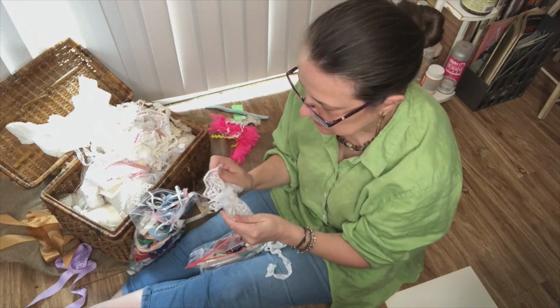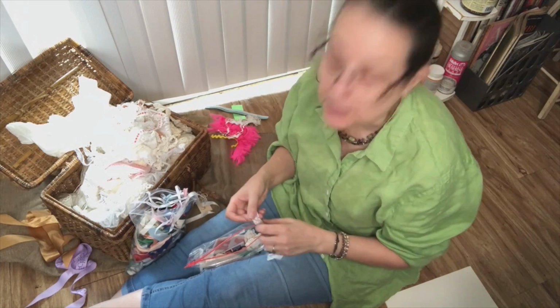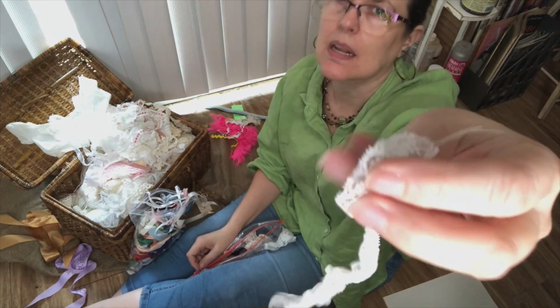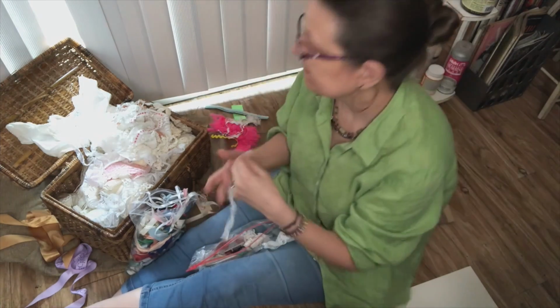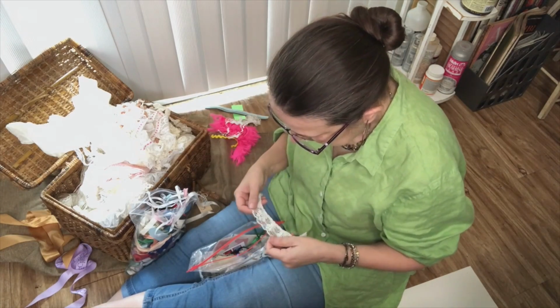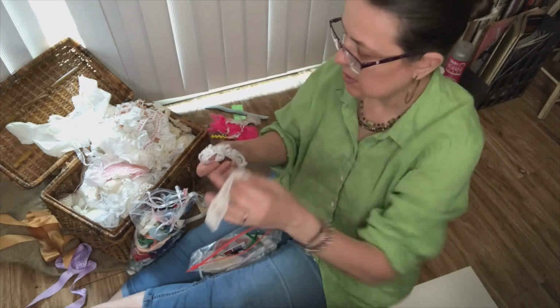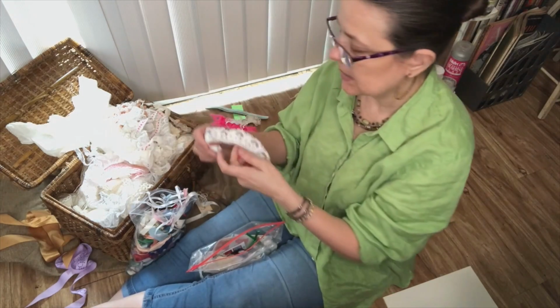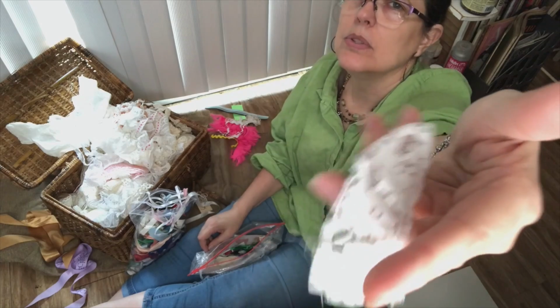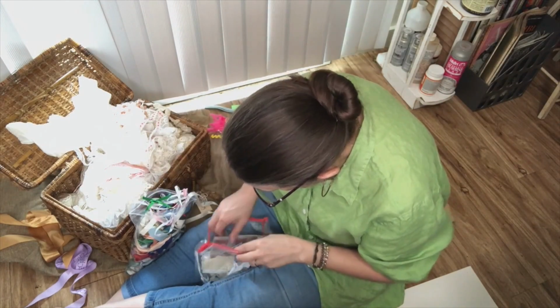Yeah, that's a lace that I actually have more of. I recognize that lace. That's pretty bad when you recognize it. It's because it's common, and that's more of that. So I had two little scraps of that. I don't know if I saw this before. That's pretty cute. And this, believe it or not, is different than the one I just showed you. More ribbons. Oh, these scraps are getting small.